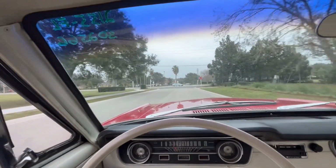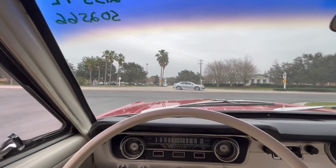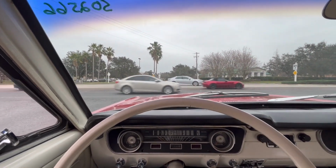And yeah, it's a very nice little car. And of course, if you always want to add a few modifications, we do offer those services. But anyway, for now, we're going to get her turned around, put her on the lift. Stay tuned.